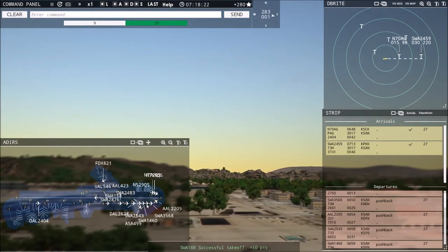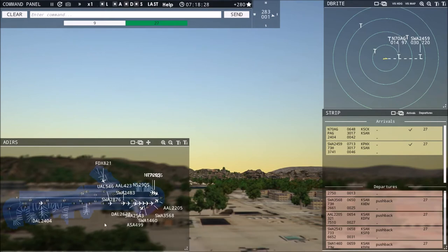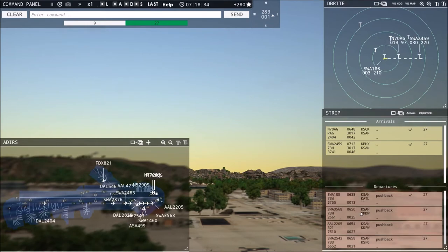Now we got some planes coming down here, so now it just won't be quite so ugly. It's going to be ugly. It ain't going to be quite so ugly. It's still going to be ugly. It's going to be ugly for a bit here. All right, this guy's off. Southwest 188, where are you going? Atlanta, very good.